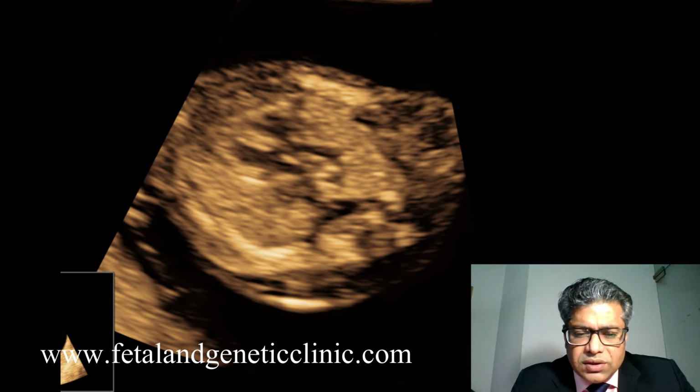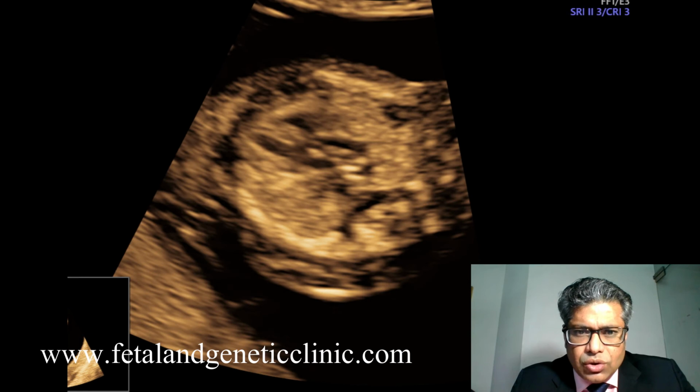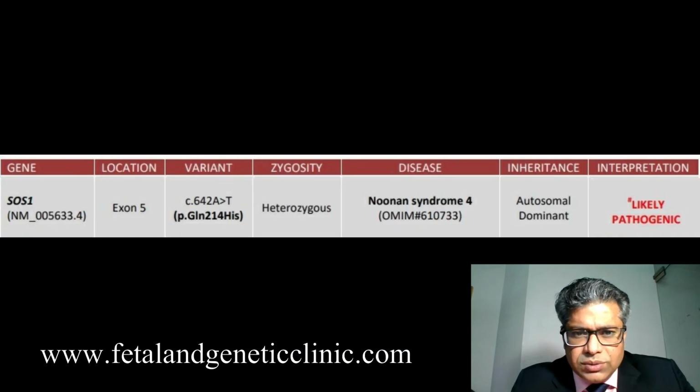So we did invasive testing and asked for gene sequencing of the baby, and then we identified that this is Noonan's syndrome, right? So meaning thereby that doing both the microdeletions and duplications so as to pick up 22q microdeletions, as well as the single nucleotide polymorphism for Noonan syndrome, is mandatory for complete assessment of the baby. Okay.